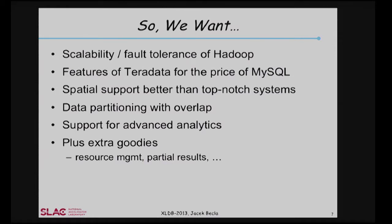We need the features of Teradata for the price of MySQL. Actually, it's better if it's community edition price. We need support for spatial features that are better than the top-notch systems. The Q3C, the partitioning that Postgres has, or Oracle, the extensions, that's just not good enough. It has been tried. We also need partitioning with overlap because of the reasons I mentioned earlier, the near neighbor type searches.